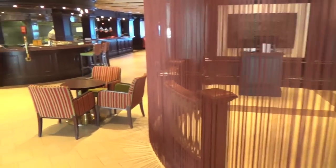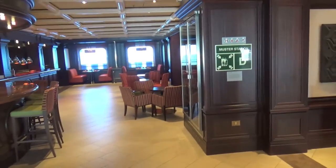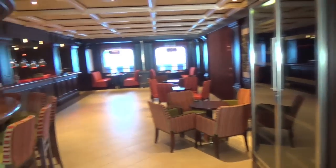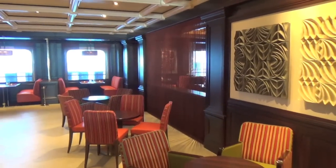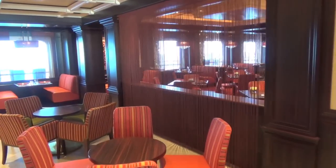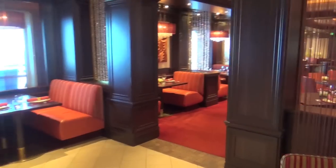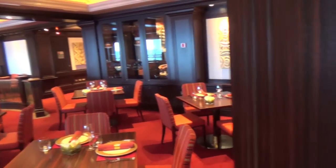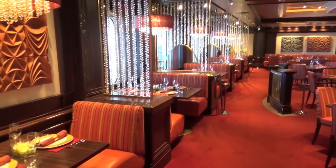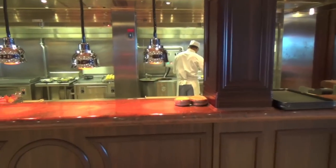This is the Sindhu bar and restaurant, where you can come have a drink and have an Indian type meal. It does cost extra on the Azura. Hello there. I think there's a cover charge of £15. That's Sindhu on the Azura. Very nice too. I'm going to try this one later on in the cruise. The open kitchens.